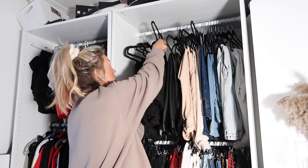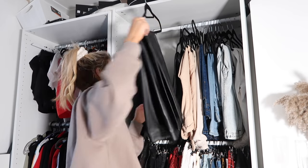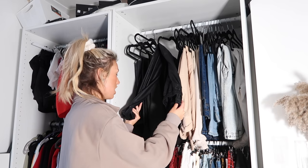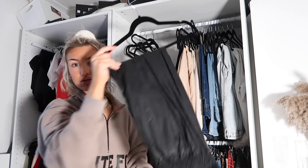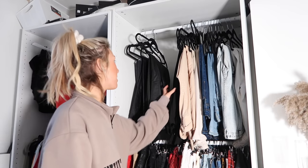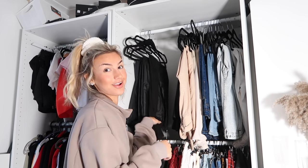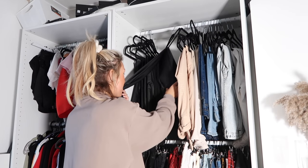I can't quite remember. Hip bag trousers, won't wear them. Try those. There's a lot in here I need to try on, see if it fits. Leather bottoms, I think I might get rid of those. They're from Miss Pap as well, but I literally just never wear them. These are some flares. I actually really like flares, I just don't wear them, but I'm keeping them because you just never know.